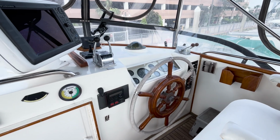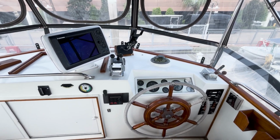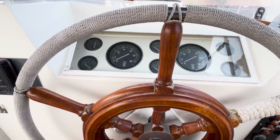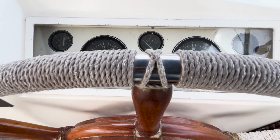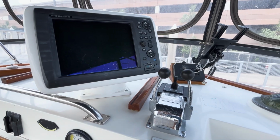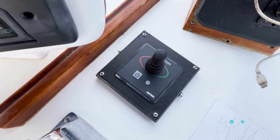Moon Shadow is equipped with a wide range of electronics at the helm. A Furuno chart plotter is mounted at the helm and a nav pod. Additionally, there is a full range of controls including bow thruster and autopilot controls.